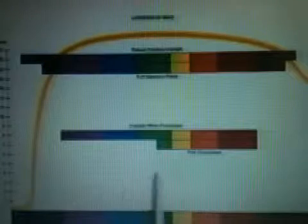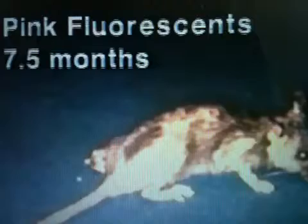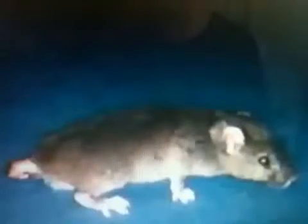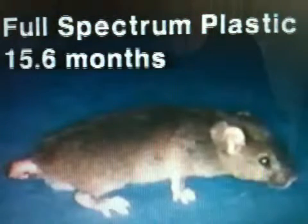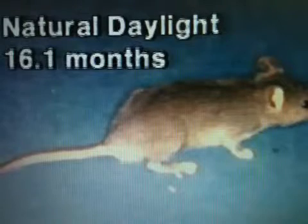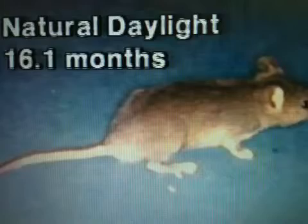Mice raised under the pink fluorescent tubes covering this narrow wavelength of light only lived an average of 7.5 months. Mice living under daylight white fluorescence lived an average of 8.2 months. Under full spectrum plastic, which blocks very little natural daylight, the mice lived an average of 15.6 months. And finally, mice living under natural outdoor daylight lived an average of 16.1 months, almost twice as long as their counterparts under the limited spectrum fluorescence.